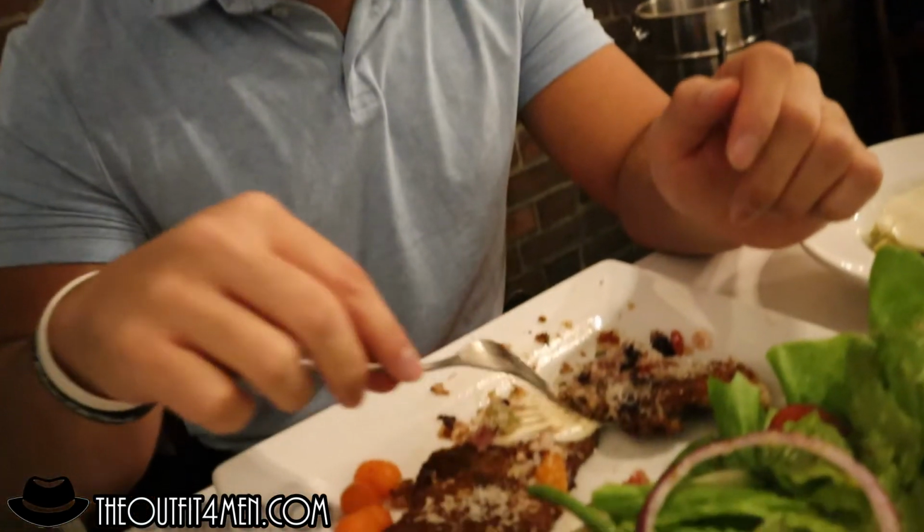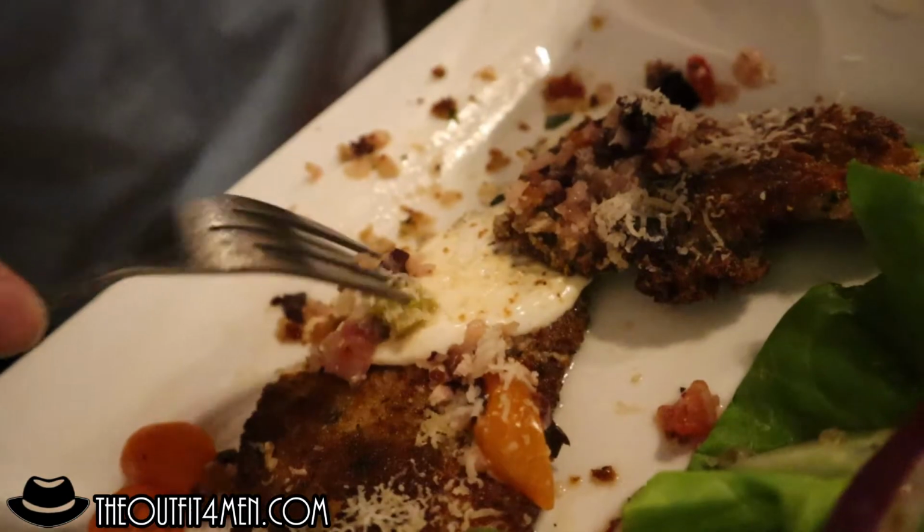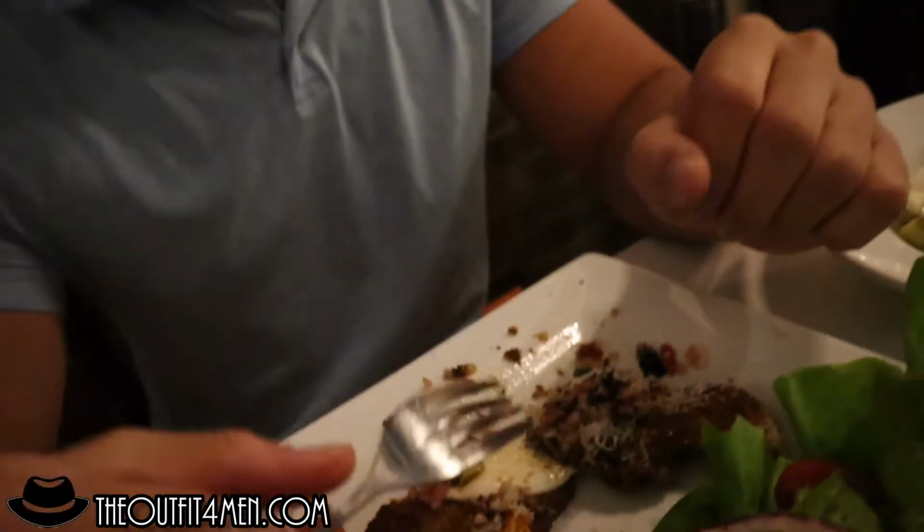How's that chicken cutlet? Fried perfectly. And a nice little piece of fresh mozzarella in the middle of these two cutlets. It's got a nice little seasoning, similar to what was on the bruschetta, but it's very good. Tender, crispy, just how I like my chicken cutlets.